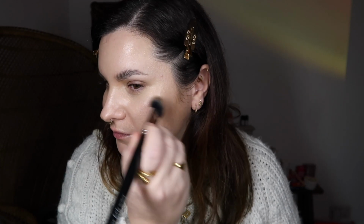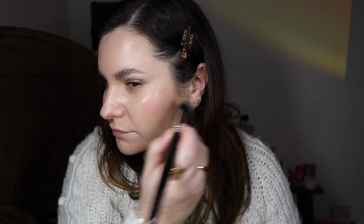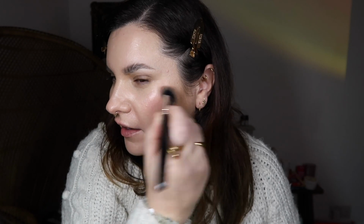Simple. Okay, so I don't have the blusher that she used, so I'm going in with the e.l.f. I'm just going to stick with the same brush. This is the shade St. Bart's. So it was quite like a pink flush on the cheek, and it was quite far back.